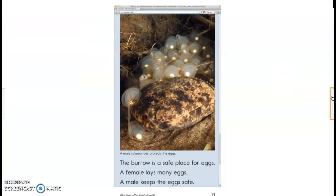The burrow is a safe place for eggs. A female lays many eggs. A male keeps the eggs safe. And here in this photograph, it says a male salamander protects the eggs. And those are those eggs right there.